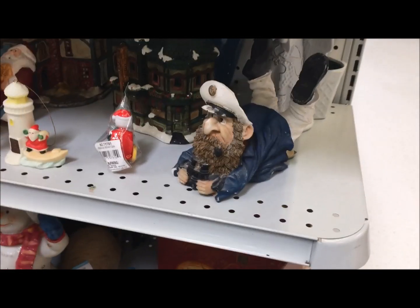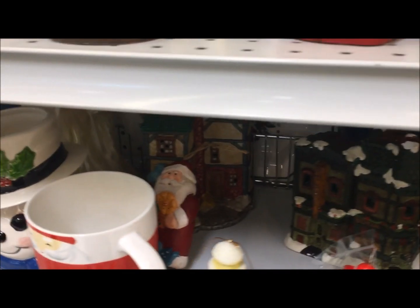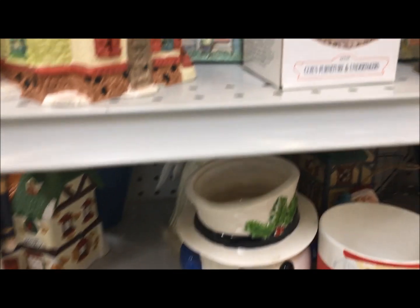Take a look at this little captain here. From his pose, I'm thinking that there is something more to him. Is he somehow a wine bottle holder or something?